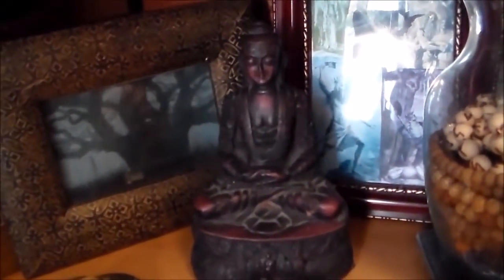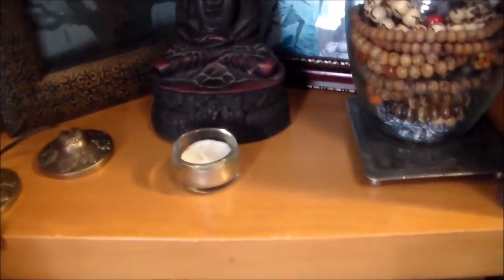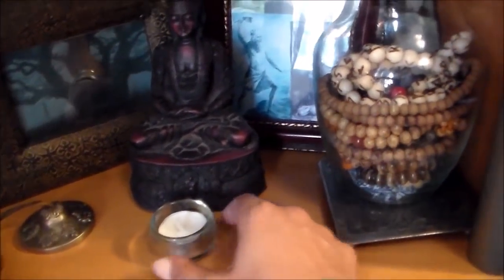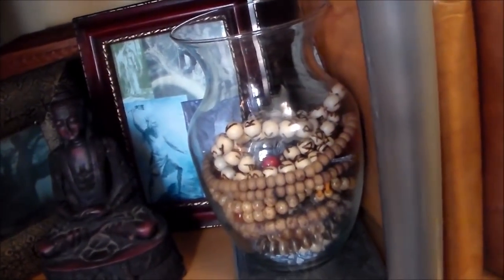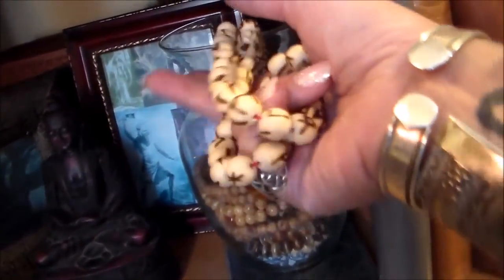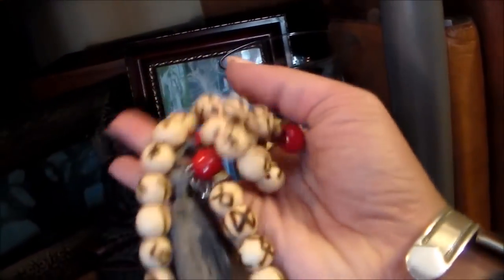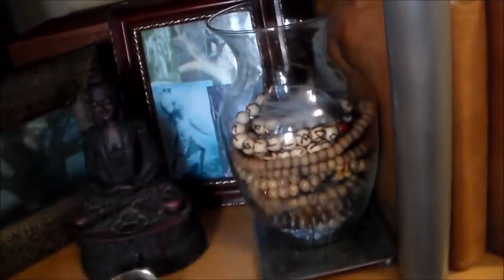And then I have a lovely rosewood Buddha statue, and I keep a little tea light candle in front of him. And then right over here, I put all my prayer beads, all my malas, into a little vase so I have really easy access to them. This is my Runic Mala that I made, and I use this almost every day, so it's great to have it so handy and a place to put it away, and it works really well.